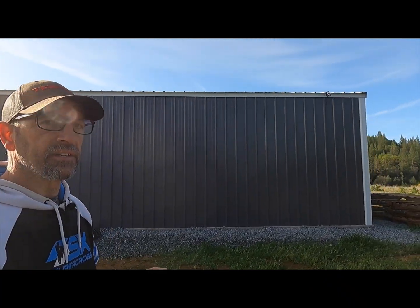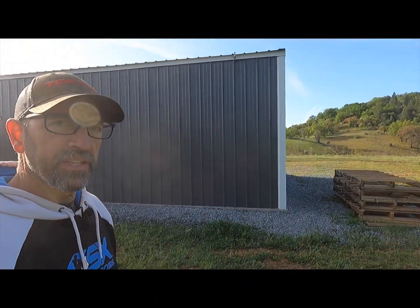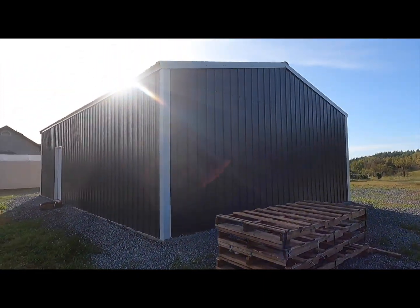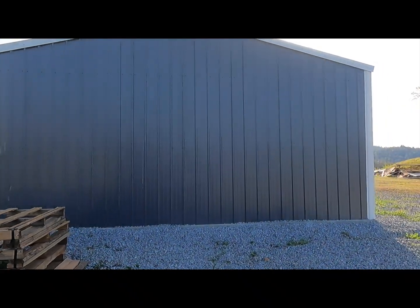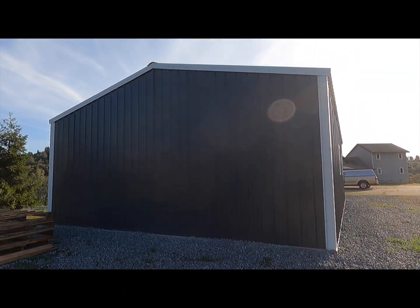So with this building here, I was able to get someone out to pour the slab. It's basically just a slab on grade with some footings. And the building from Versatube only took about 4 to 6 weeks to get here. I thought that was pretty good considering what I've heard with supply chain. And it wasn't hugely expensive.